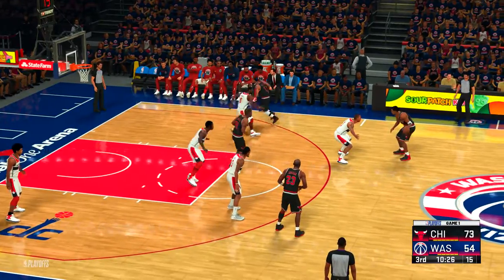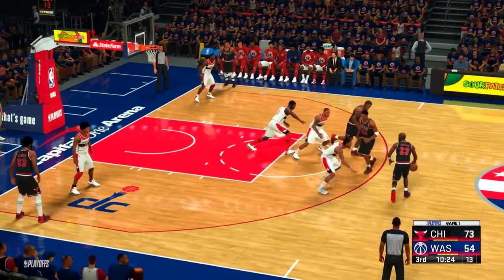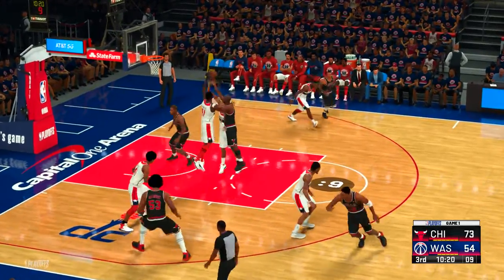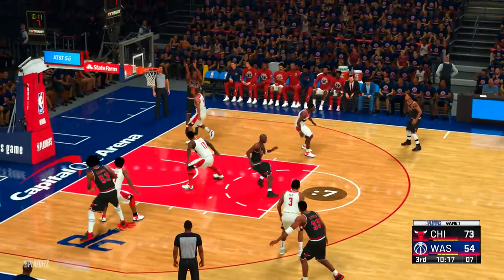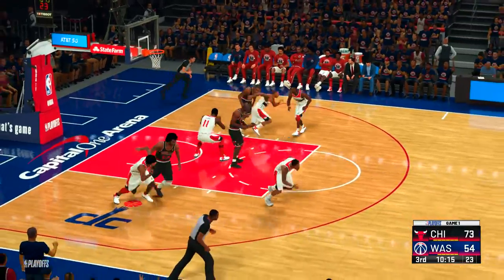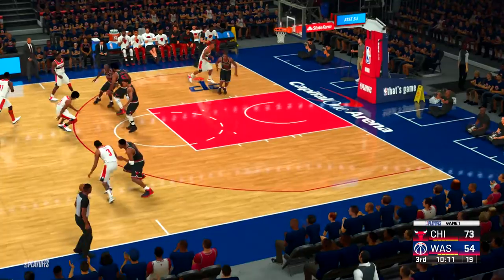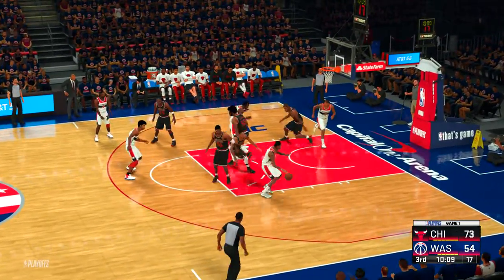Now here's Rose. 16 points for him. Jordan with it. Hayes picks him up. And it's rejected. And they're able to recover. A difficult situation for Washington. They've only allowed 2 points so far in the second half.